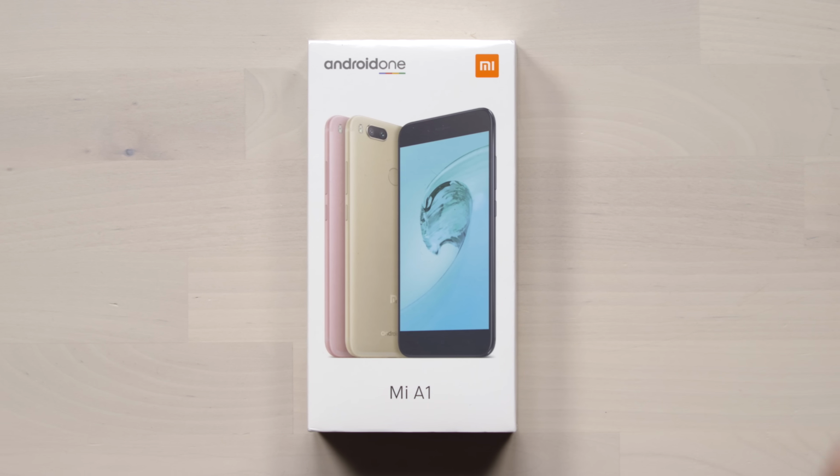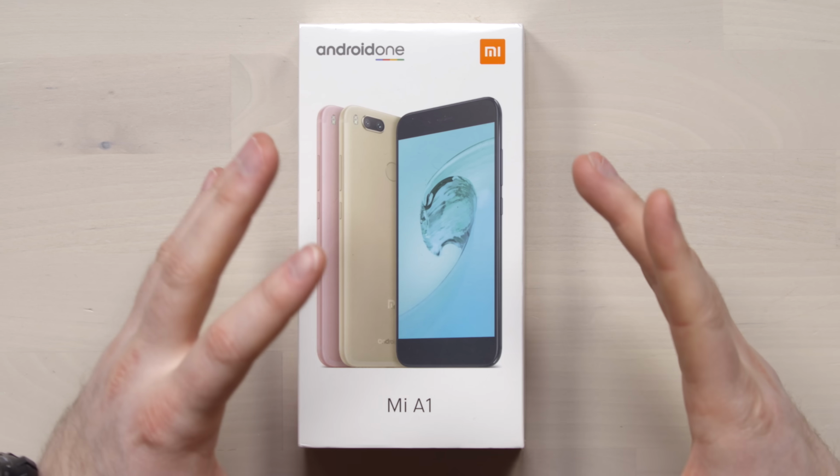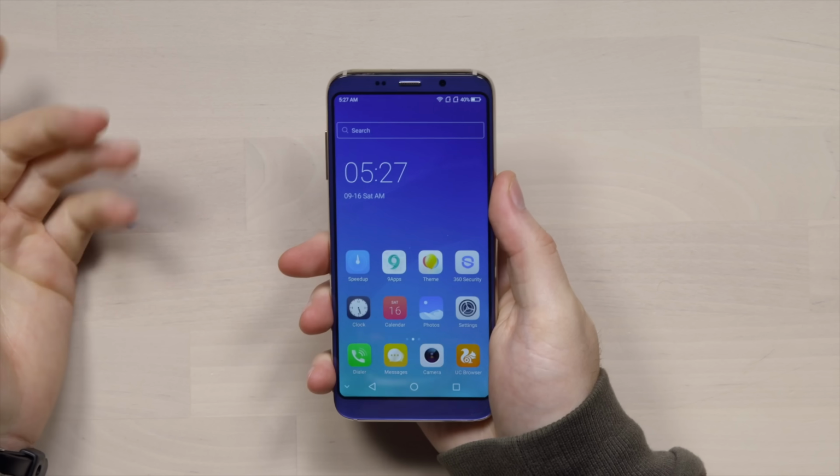Now, I've been wanting to check out this phone for a while. The Mi A1 Xiaomi device, part of the Android One program. Around $200 that gives you a clean Android experience. And on this channel, I have featured so many budget phones that don't do this.